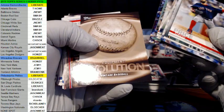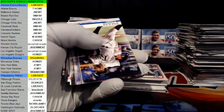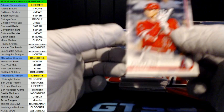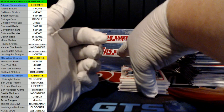Vintage Baseball Equipment Revolution. Nolan Arenado for the Rockies. 150 stamp. There's your Ohtani photo variation. Nice job, Angels. Bam! Who's got the Angels? Raymond. Nice job, Raymond.